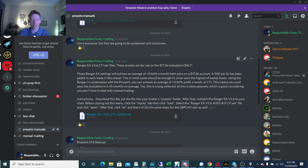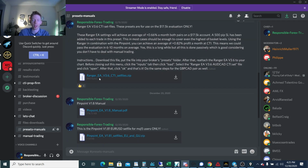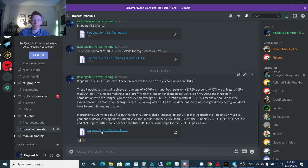So I'm sorry that it doesn't work for the lower valuation accounts, but it's because we need a larger account balance to make both of these algorithms work for this projected profit amount. All right, so that is where the CTI files are for the Ranger. You can also scroll down and you'll see the Pinpoint version 8.1 CTI set files as well.